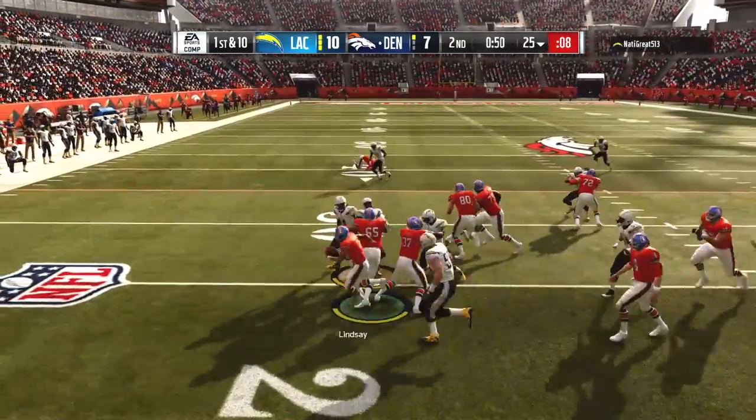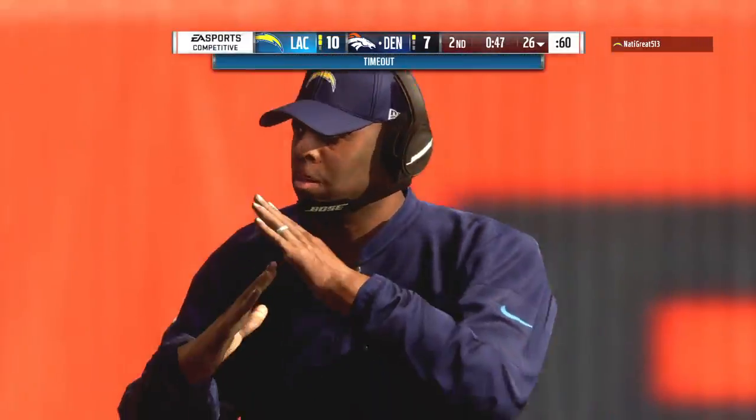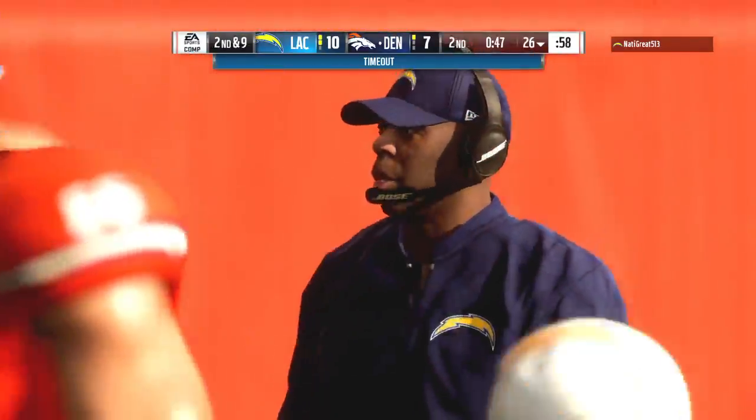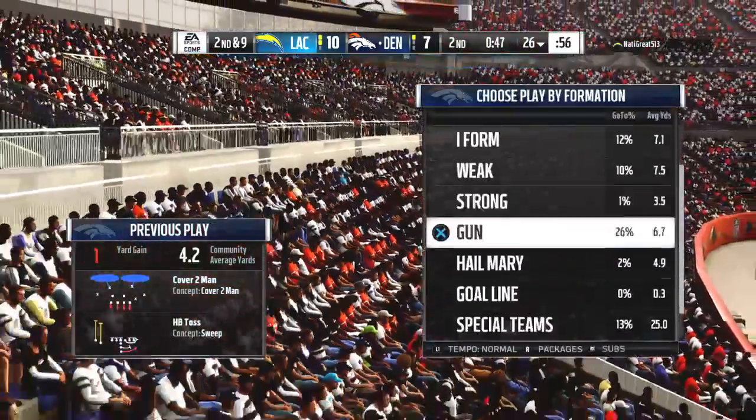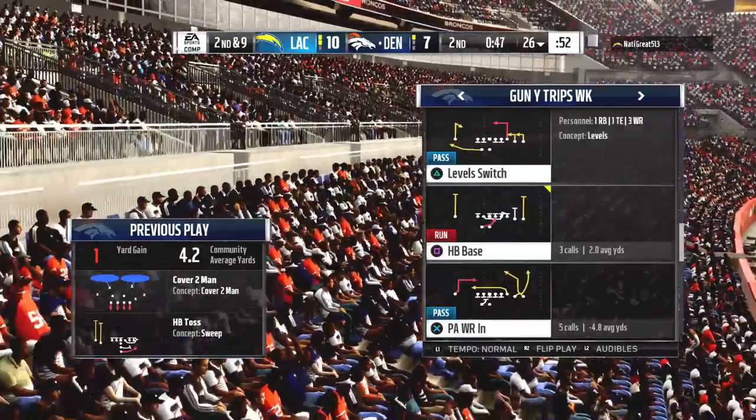Now they'll run it on the toss. And he'll get this one up to the 26. And now the Chargers are going to look up here and signal for a timeout, as the clock's going to stop with 47 seconds to go in half number 1.